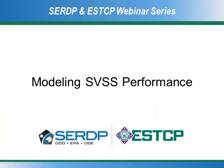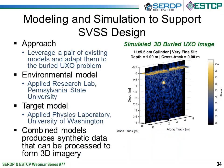Okay, so that's the concept of what the program is and what its objectives are, and that's the concept of what our hardware looks like. Let's talk about trying to model the performance of this system. In trying to model the performance of this system, our approach was to leverage a pair of existing models and adapt them to some specific nuances of the buried UXO problem.